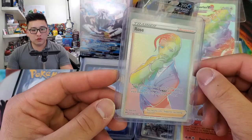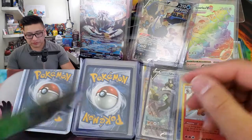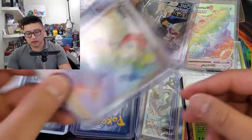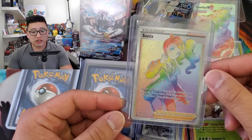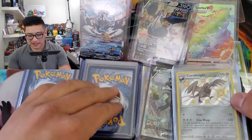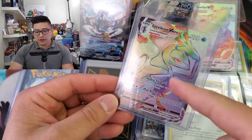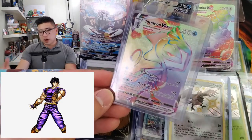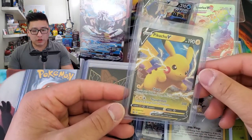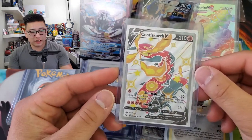You got another Rose. Full Art Hyper Rare Rose from Darkness Ablaze. Right? Yeah. I hope you're enjoying this so far. Rillaboom, Boom, baby shiny. Ooh, Sonia, Rebel Clash, Hyper Rare. I need that, I think. Corviknight baby shiny, what's up? Inteleon VMAX from Rebel Clash. I feel like it's doing a JoJo's Bizarre Adventure pose right there. It's like, yo, it's me, Dio. Pikachu. Centiskorch Shiny, Full Art V.